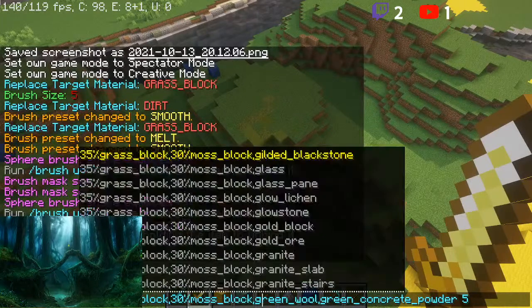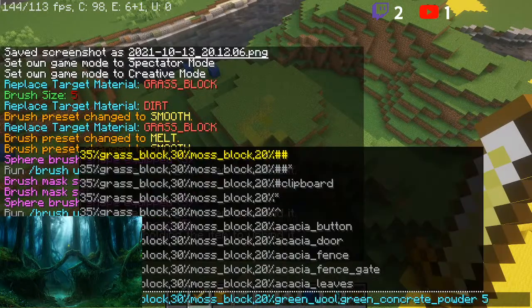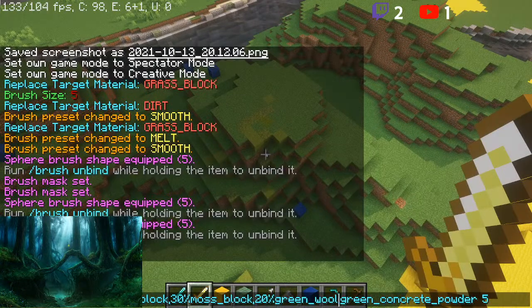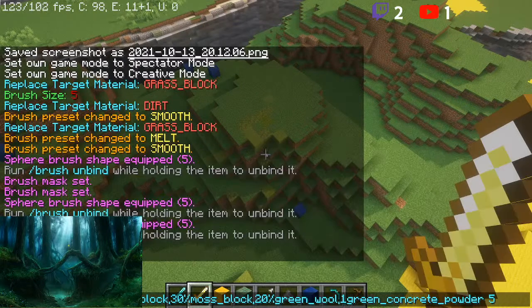So I think we want more moss blocks, so we can actually grow things on moss blocks. That's the big thing I'm thinking about. I just want to make sure that we don't... Because you can't grow things without commands on concrete. So we got 65, 75, 85. This gets to be 15%.